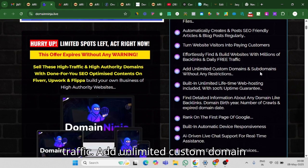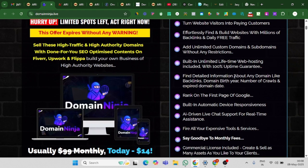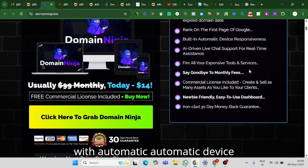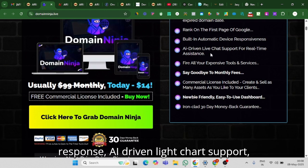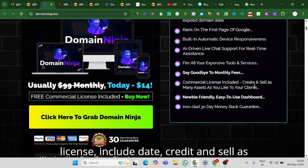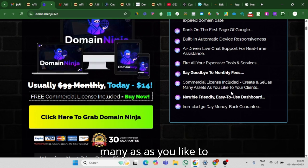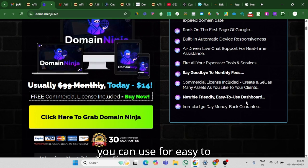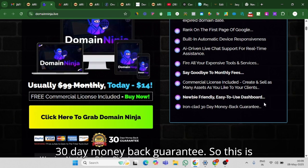Add unlimited custom domains and subdomains without any restriction. Built-in unlimited lifetime web hosting, including 100% uptime guaranteed. Rank on the first page of Google. Built with automatic device responsiveness, AI-driven live chat support, and real-time assistant. Fire all the expensive tools and services. Say goodbye to monthly fees. Commercial license included. Create and sell as many as you like to clients. Newbie friendly, with an easy-to-use dashboard. Ironclad 30-day money back guarantee.